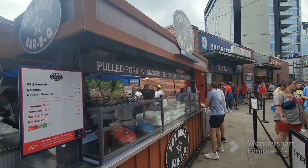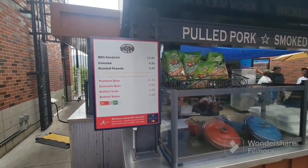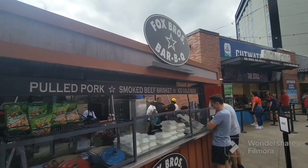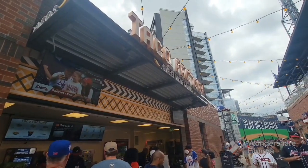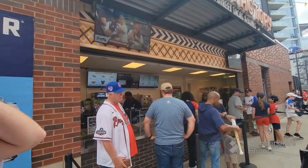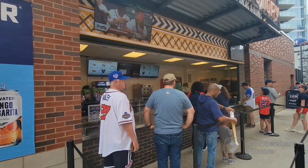A popular Atlanta barbecue restaurant, Fox Brothers Barbecue, has a stand set up inside the ballpark where you can get their delicious pulled pork barbecue sandwiches and plates and sides. You also have the Taco Factory, home of a quesadilla with both chicken and barbacoa, the Los Bravos Gigante Burrito with chicken or barbecue, and then you have the Taco Trio and chicken nachos.